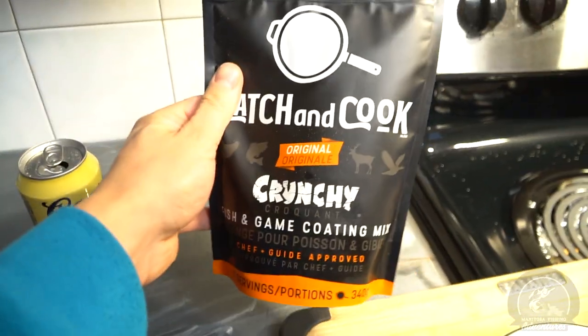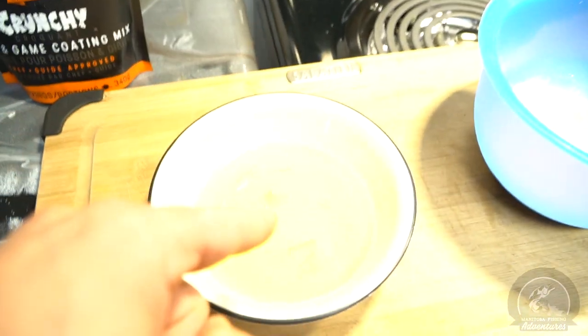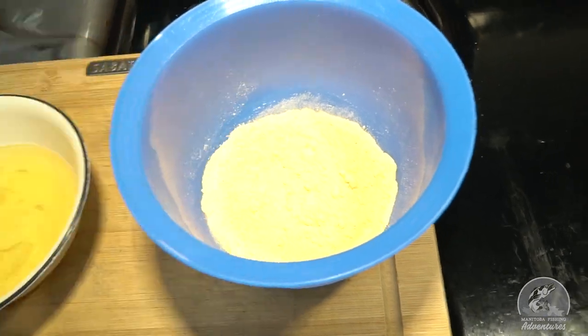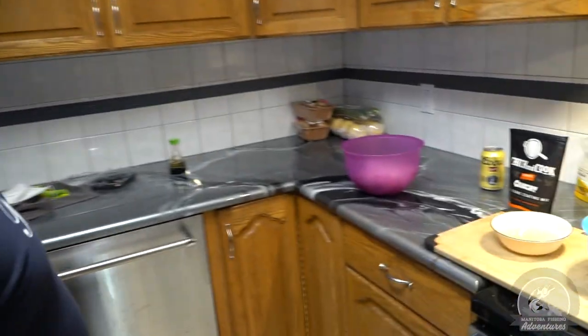All right, so we're back home after fishing today with my dad. We're gonna be cooking up the fish we caught. This is the setup we got going. We're trying out the new catch and cook. We got the fish cut up into little pieces. We got some beer that we're gonna use to wet it. Dump it in the catch and cook. And then in the pan, and I got the finest hand model with me, Jerry. He's gonna do it for us right now.